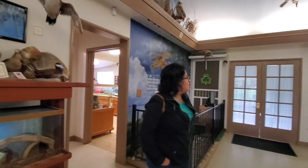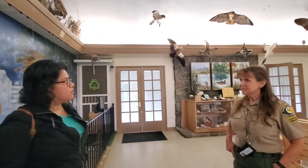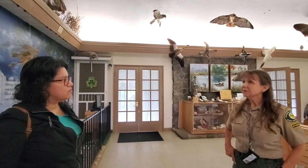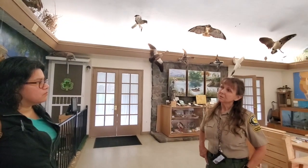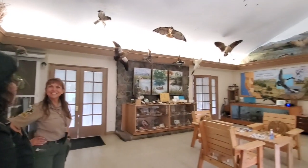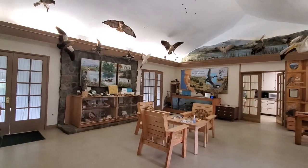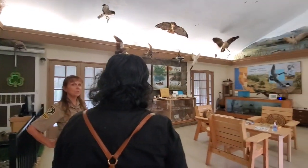And the trails, are they open year-round, or is it only certain times? Yes. Weather permitting, the park is open every single day of the year from 7:30 until 4:30. Okay. And the nature center itself is open on Saturdays from 10 to 4. Closed on Sundays. Yes. Cool. So keep coming back. Every time you come here, you'll see something different.